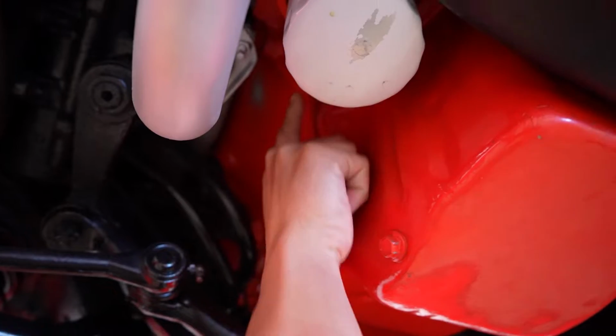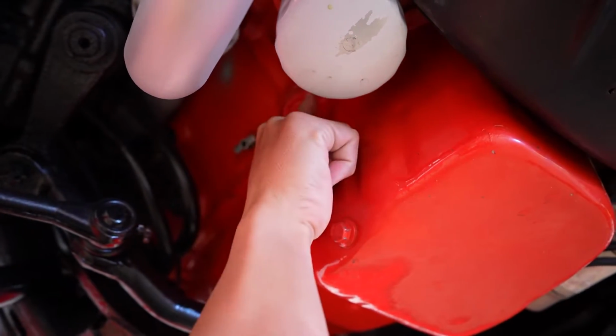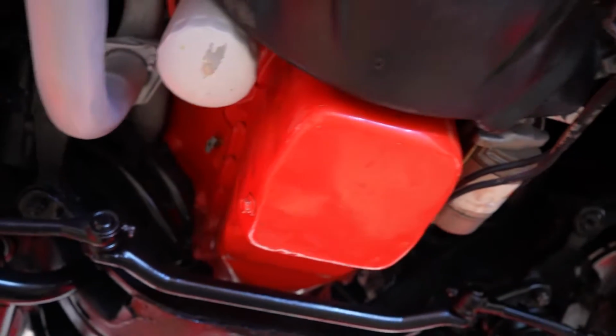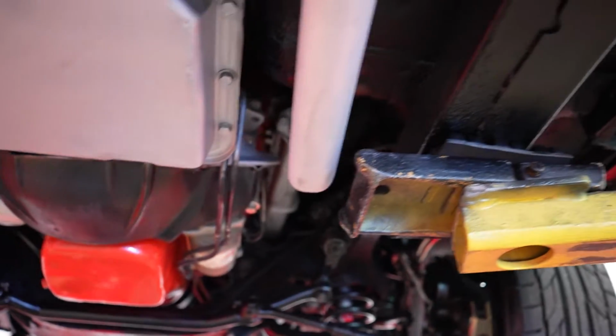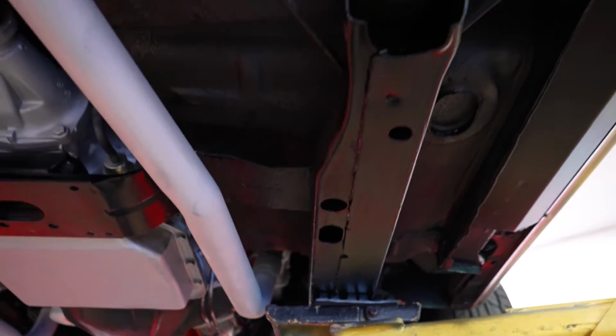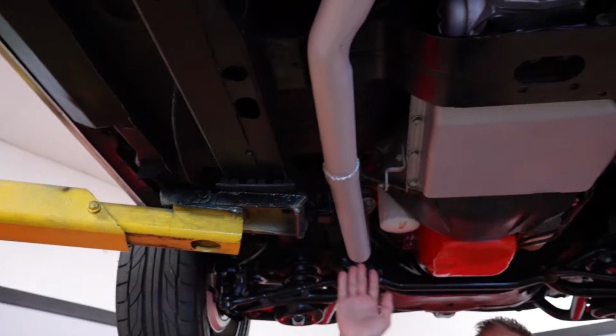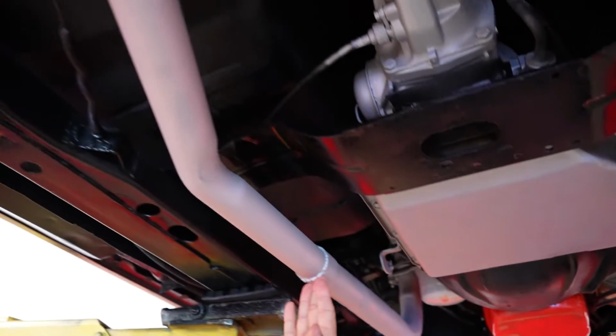Side of the block, freeze plugs look good. Oil pan gasket looks good. Frame rails. The car is suspended in the air by its frame rails, and they look good. You have dual exhaust manifolds. Both pipes look good. The welds look pretty decent.